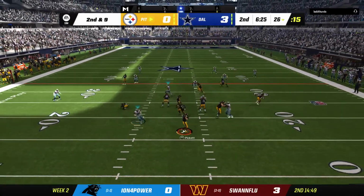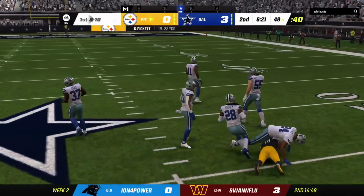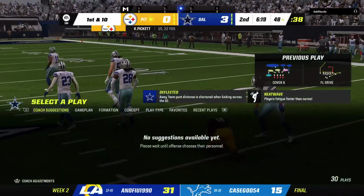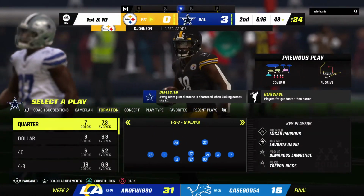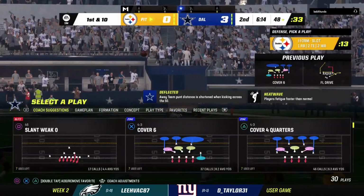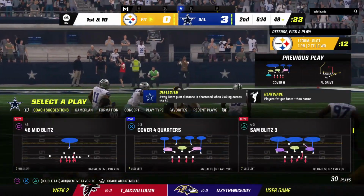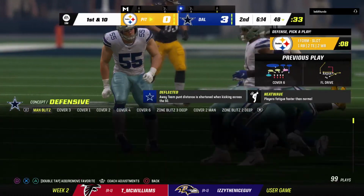On 2nd and 9, Pickett. That ball caught by the former Toledo Rocket, Deontay Johnson. 22 yards there, a first down. And that's a more than acceptable read right there because it's zone coverage, so timing is everything. This time he waits for his man to come open, puts it right on him, and they pick up a first down.